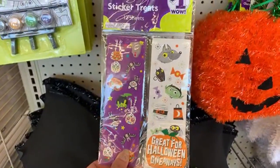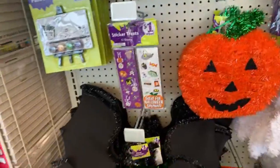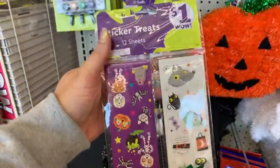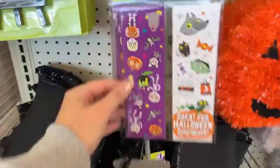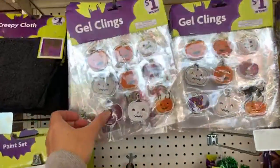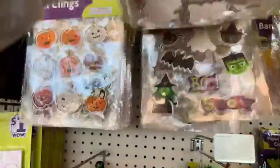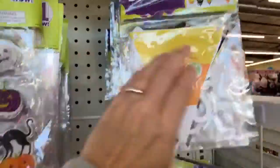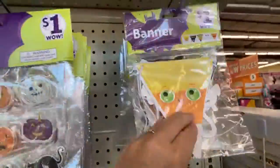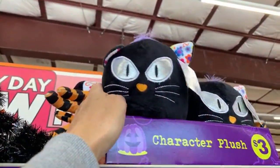I think I'm gonna get back to coming in here on Mondays and sharing clearance and sharing new deals with you guys, new dollar deals. Like, you get 12 sticker sheets here for $1, and these are all pretty cute and they're all Halloween themed. They also have these really cute gel clings. I really like the white pumpkins. I have not seen these at Dollar Tree. They have Day of the Dead. They have cute candy corn Halloween banners for $1. Some of these things, again, you guys, are not at Dollar Tree and they're really, really cute.